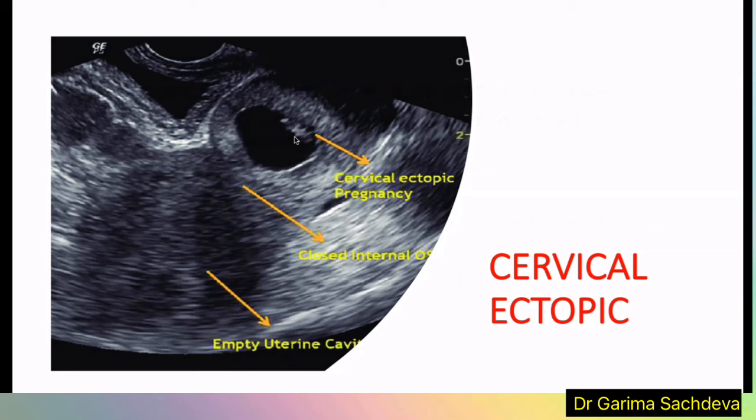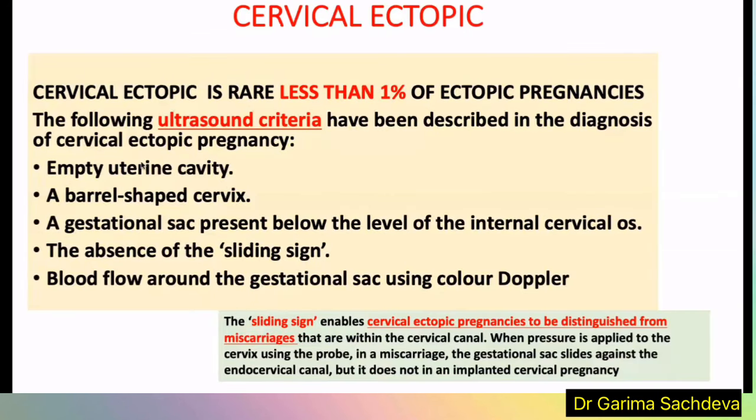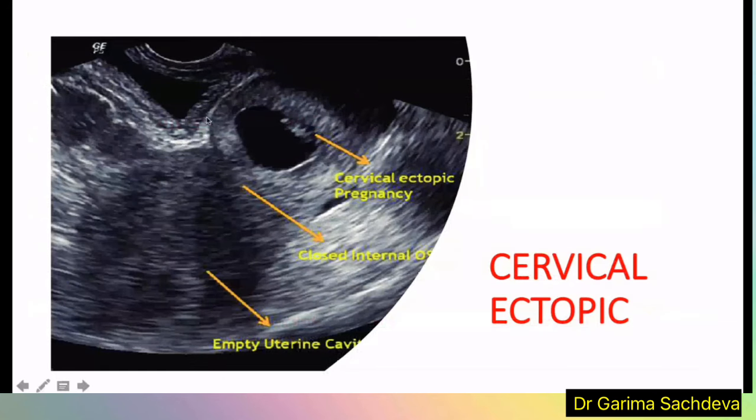Okay. So cervical ectopic is quite rare. It is seen in less than 1% of ectopic pregnancies. The ultrasound features, as already told, are an empty cavity and a barrel-shaped cervix. So the cervix is dilated. You see a uterus and then you see the dilatation of the cervix, so it appears like a barrel-shaped cervix.